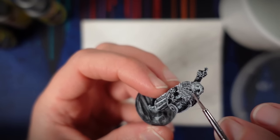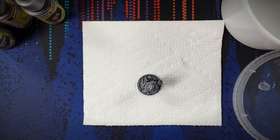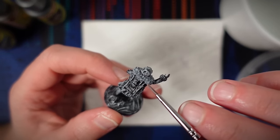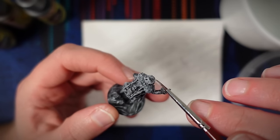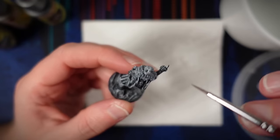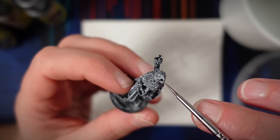Maybe I should have been using a little more water as well. A slightly wetter brush with the speed paint here. It definitely takes a bit of getting used to these speed paints and exactly how they flow. They've also got this stuff called speed paint medium, which sort of will make it flowier, I guess. I've not actually used it yet, but that's my understanding, at least. Oh, that was kind of a big blob.